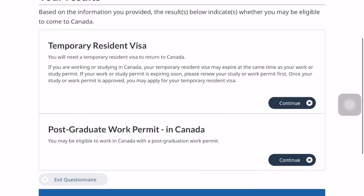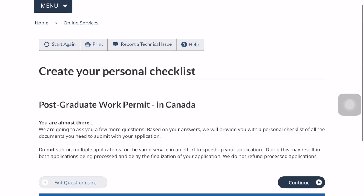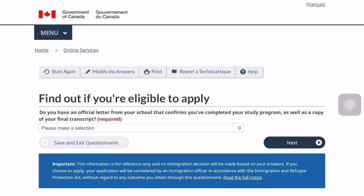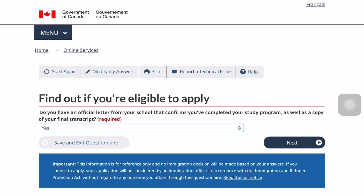And these are your results. Since you're applying for a postgraduate work permit, you will choose the postgraduate work permit in Canada option. Similar to the previous question, this page is asking if you have your official letter from your school that confirms that you've completed your study program, as well as a final copy of your transcript.